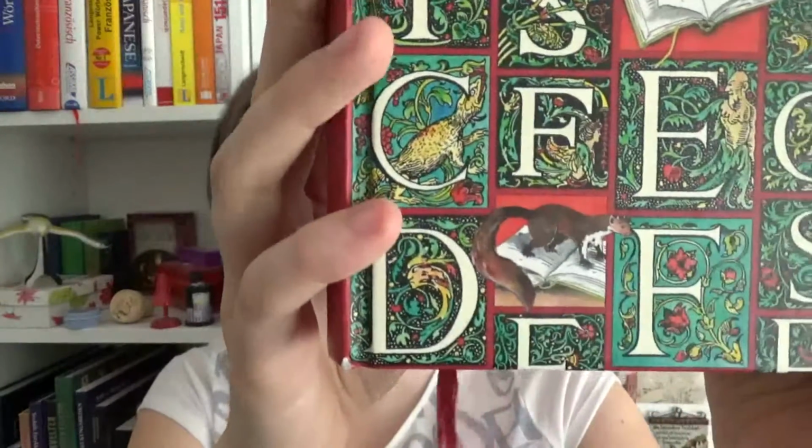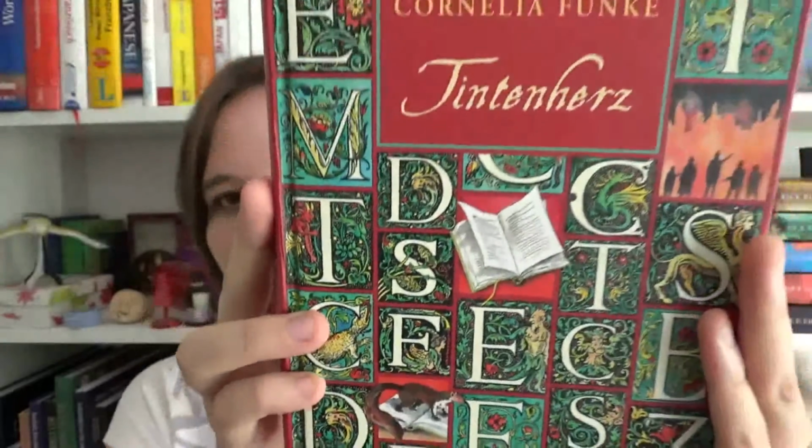Honestly, the Inkheart books in German have probably the most beautiful covers I have ever seen. I love those covers. Both of the covers are red, which I think is quite nice, but then you have all of those beautifully designed letters. You have Gwen here, you have a book in the middle, then this font is just also beautiful. I don't know right now what the font is for the English cover. Honestly, those are some of my favorite covers of all time, so just for that reason I'm going to give this book 2 points, because I'm making the rules.